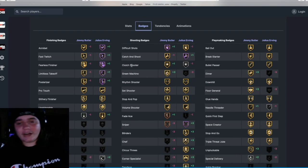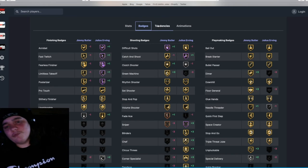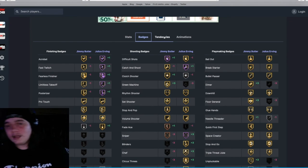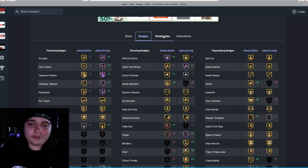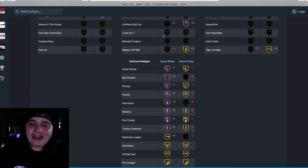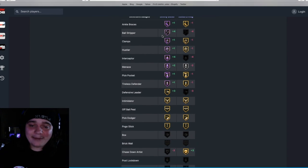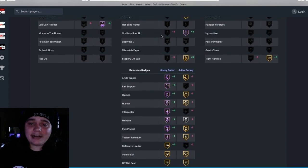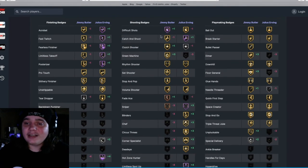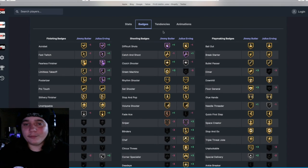Jimmy holds the crown between these two, in my opinion, with the better height at 6'7", but his wingspan is not as long, so Erving can reach further, man. So if Erving had that Hall of Fame interceptor badge and Hall of Fame clamps and menace, honestly, man, I would pick Erving. That's the make it or break it. This is what just, in my opinion, is giving Jimmy that extra boost above.